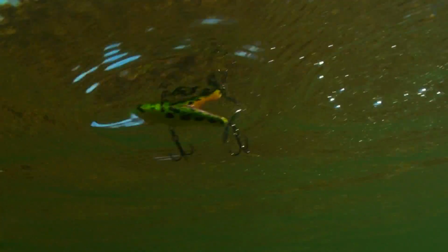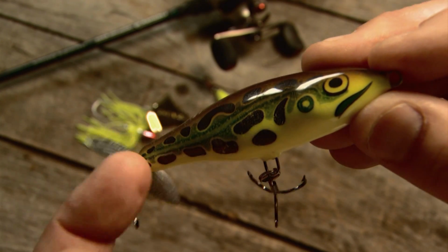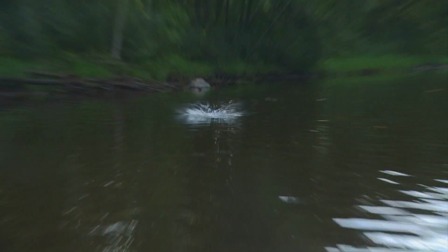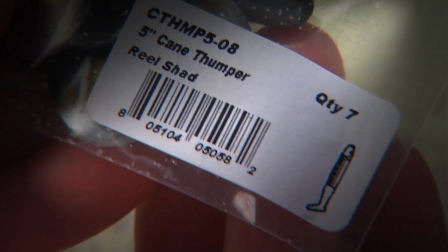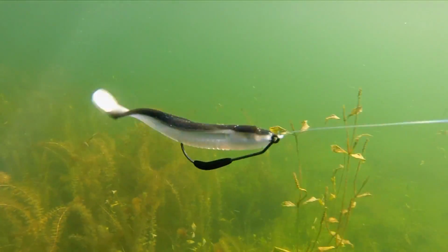Number 4, what about a topwater? Well, of course we got one on at all times. The skitter prop has got to be one of the best search tools out. A lure skittering across the surface has a large zone of awareness, and you can call fish from great distances to show themselves. Last but not least is a VMC drop-dead weighted hook, rigged with a Big Bite Cane Thumper. It looks so good in the water, fish have to eat it.